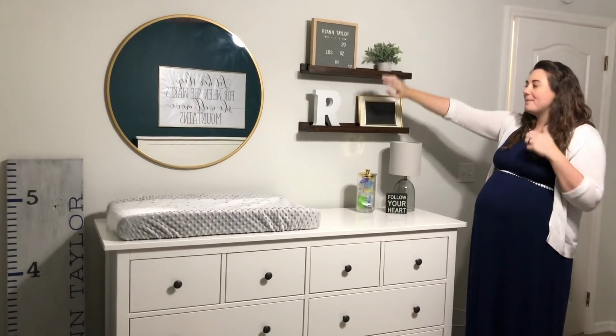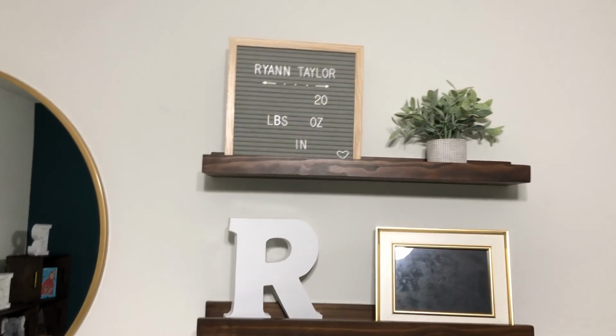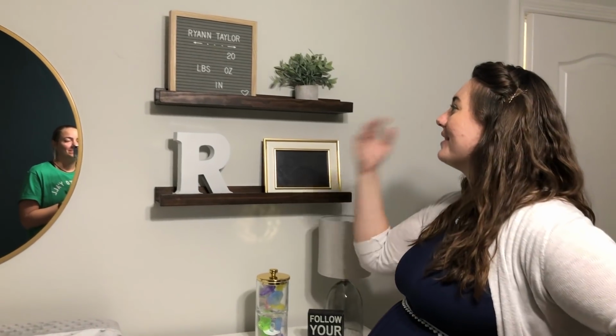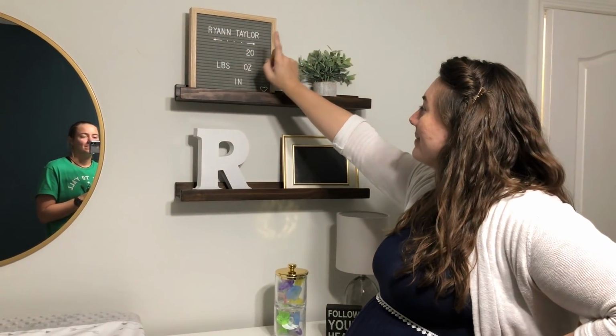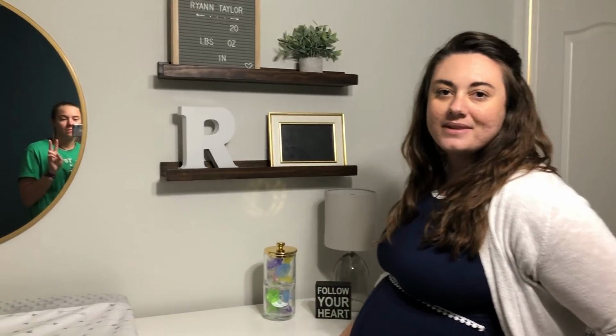If you want to zoom in up here on her letterboard. We put it up here for the video, but we're actually going to be putting it back into our hospital bag because we have all the information we know so far set up. Obviously, we don't know the date and how much she's going to weigh and how long she is, so we just have to fill that in for the hospital. We plan on taking cute pictures with it.